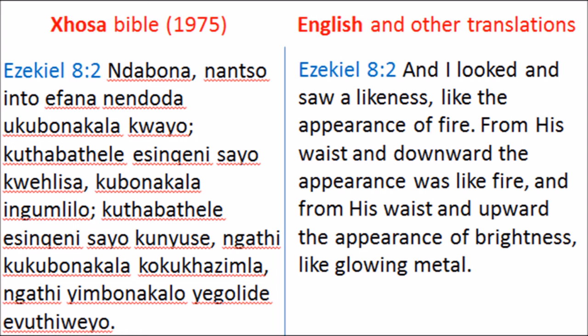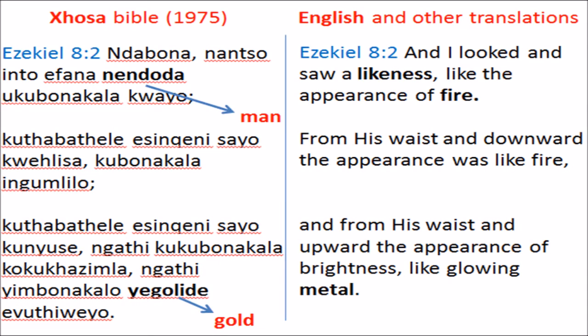So Ezekiel 8:2. Let me set it. See how it is now. Now let me pull it apart so you can see when I'm analyzing these verses. You can see it's the same verse as Ezekiel 8:2. In English it says, and I looked and I saw a likeness, like the appearance of fire. Just look at that first paragraph. It's the same verse, but I've sectioned it in paragraphs so you can highlight the differences. It says in English, I looked and saw a likeness, like the appearance of fire. It doesn't say what likeness, what's going on.